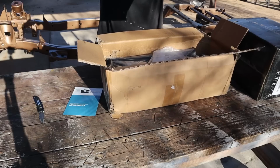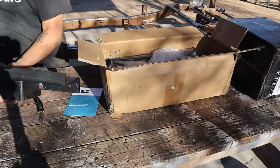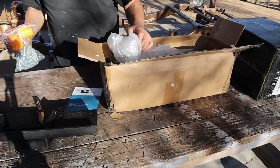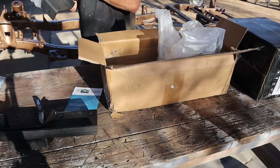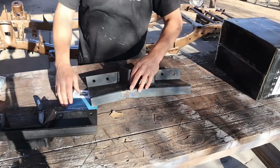Bam, baby! Freaking C-notch kit. Oh, this is a pretty big one, Braven. This is actually bigger than the one that's on the Colorado. I thought it was gonna be the same size. Yeah, pictures never do justice. That's a pretty decent size. Oh yeah, that's actually probably plenty. What am I gonna use the other one for? That thing over there? Oh yeah.